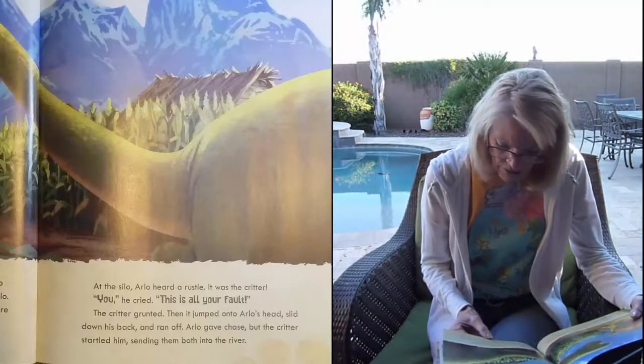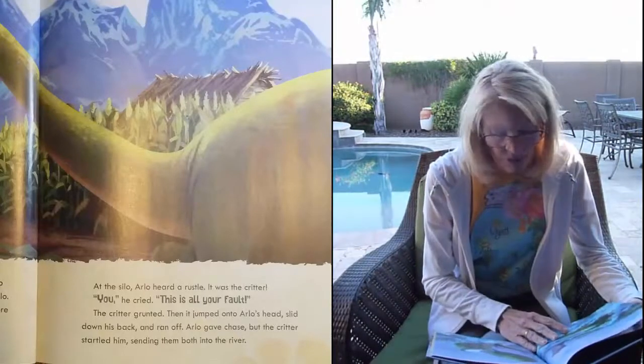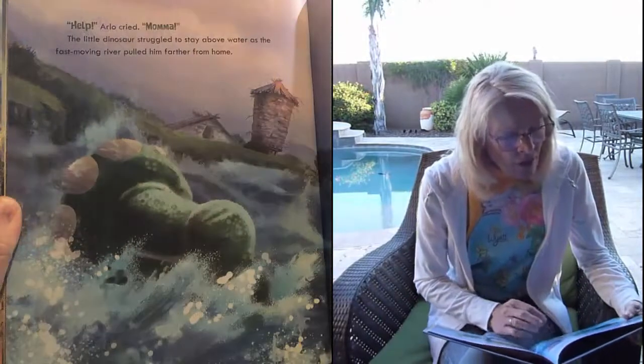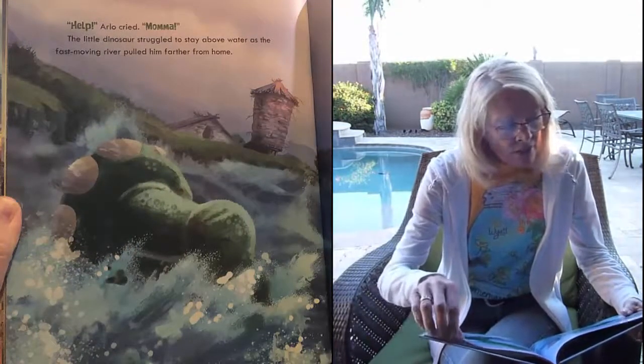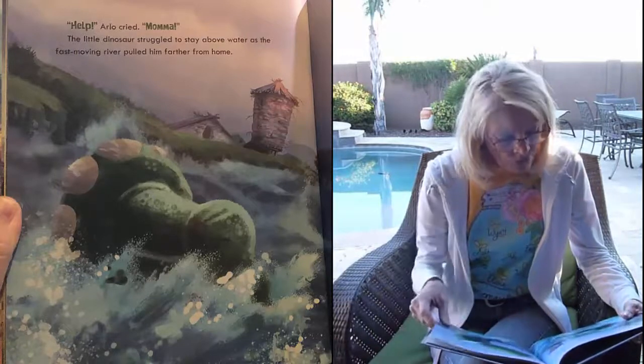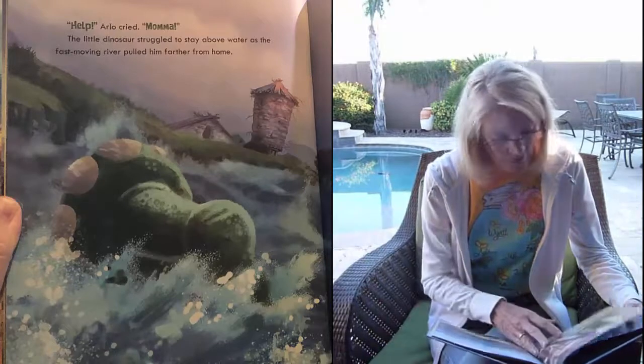Arlo gave chase, but the critter startled him, sending them both into the river. The river again? "Help!" Arlo cried, "Mama!" The little dinosaur struggled to stay above the water as the fast-moving river pulled him farther from home. Uh-oh. What's going to happen?